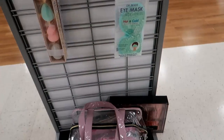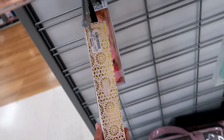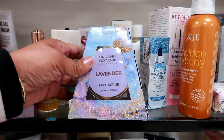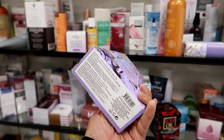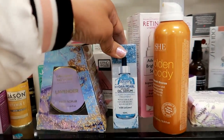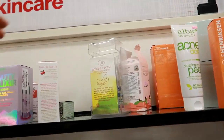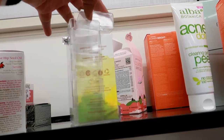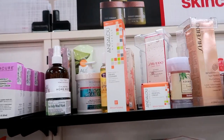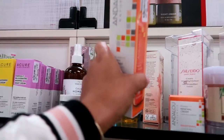$7.99. And this is not the normal store that I would go to. I was hoping this one would have some stuff. I should have gone to my regular store. This is $5.99. Let's see if anything hops out at me over here. Organic Botanic Face Scrub. That's clearance down to $2. Hydra Pearl Sparkling Oil Serum, $4.99. Andalou Naturals Creamy Cleanser, $5.99.